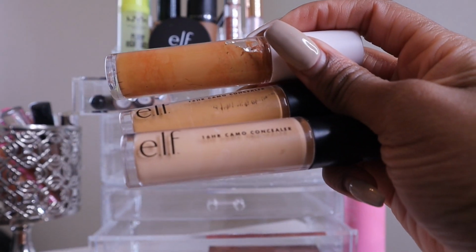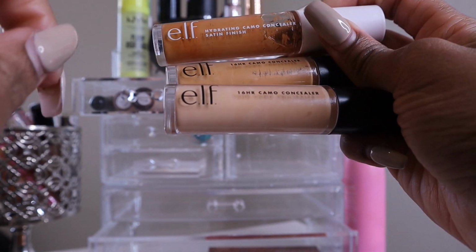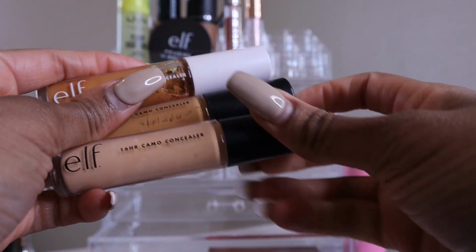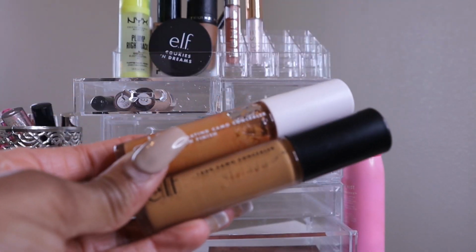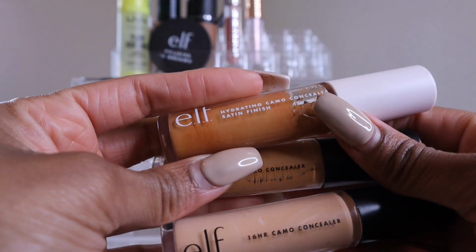And then I'm adding in all three of these E.L.F concealers. So I have here the Hydrating Camo Concealer in Deep Olive. I have the 16-Hour Camo Concealer in Deep Olive. And then I have the 16-Hour Camo Concealer in Tan Sand. So basically I'm adding this super light one in because, as you guys can see, these are really finicky, iffy type colors. They don't highlight as much as I would like. So I have to add this color in to give me more of that highlighting effect with these. So I'm adding all of those concealers in.